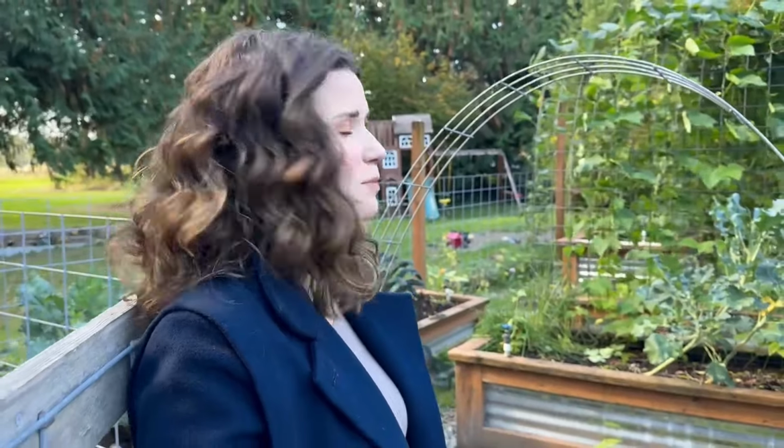Alrighty, here we are, the fall garden. If you've been with me in the past, you may notice that the nasturtiums are gone. Those were starting to get pretty gross, so I pulled those down. It was time to let them go. And then there's another area of the garden that I ended up taking those down, which I will show you.